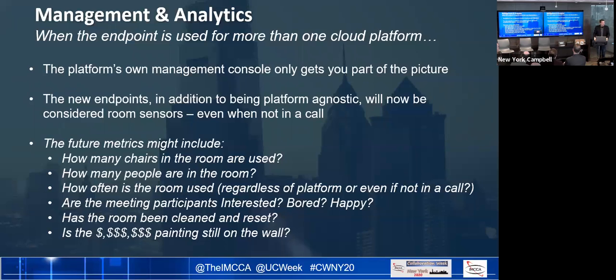So I could walk in with my personal device, and my laptop will know that I'm in that particular room, and then I can connect here and everything syncs that way. So that's one thing we're doing.